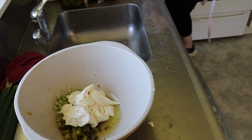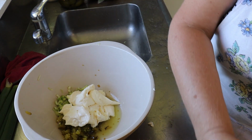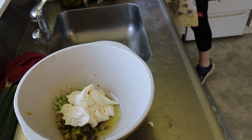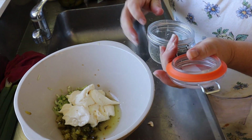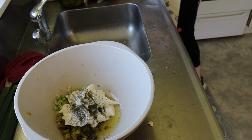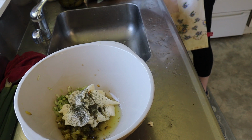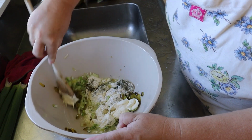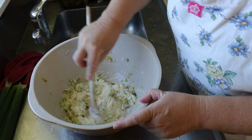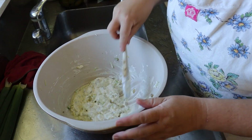Salt and pepper. No pepper left in the house, but potatoes need salt, so there's about half a teaspoon of salt in there. And I like to put some dill. You can also add mustard, either dry mustard or whole mustard. I don't feel like it today, so I'm not going to put it in. Just give this a good mix, and automatically I can smell that dill.